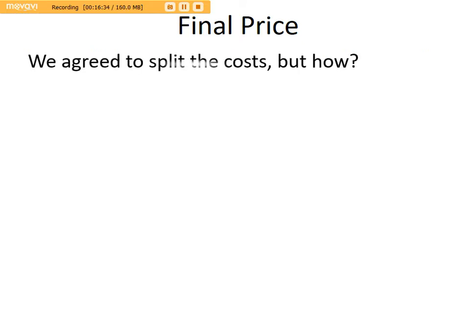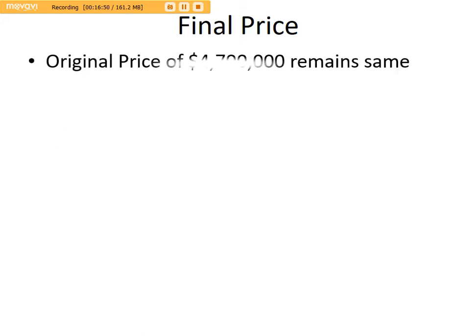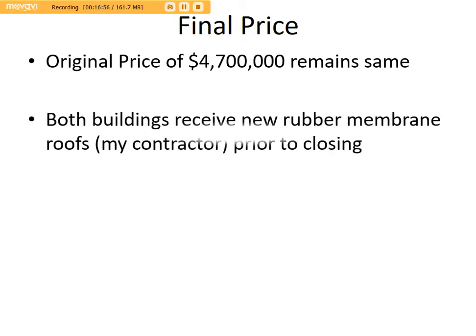However, what happened was we negotiated, and we decided to split the price of the repairs. So we had two choices. We could amend the purchase price, or amend the terms to the deal. So what we did was we left the purchase price at the original $4.7 million, because we had already started to go down the road of financing that property with CMHC.